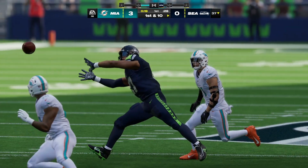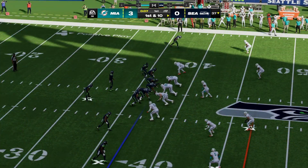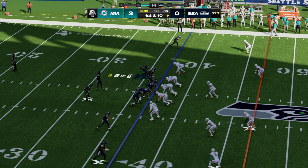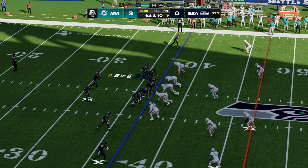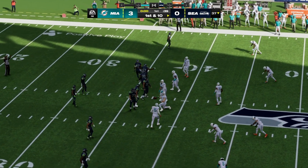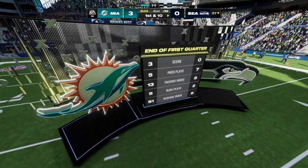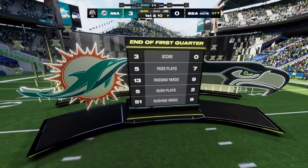I know exactly what's going to be said about that play from the defensive perspective. That's why I tell all you guys we need more than one tackler to the ball. He broke the first tackle. Luckily enough, there were more people there to get him down. 3-0 after one on EA Sports.